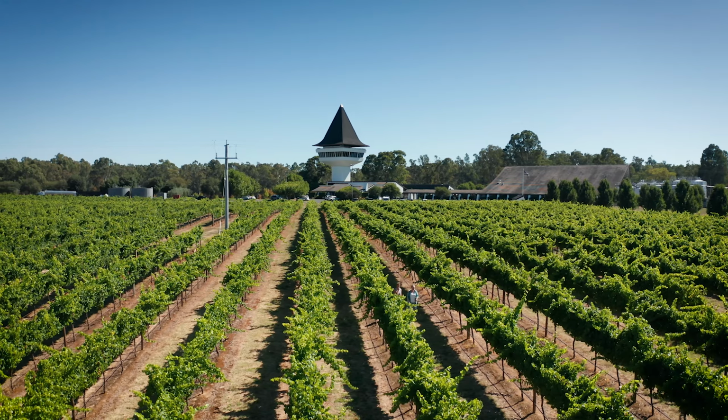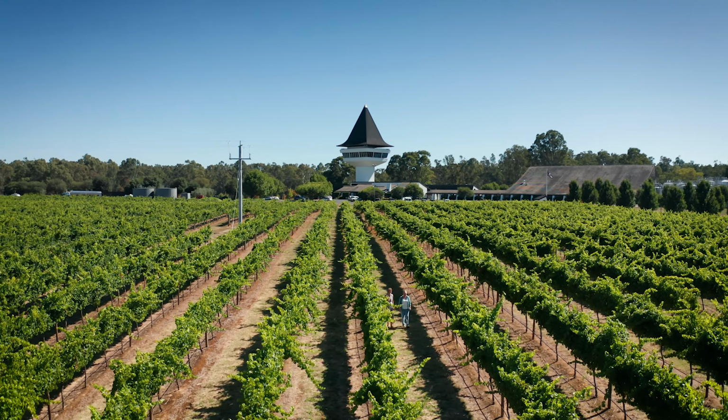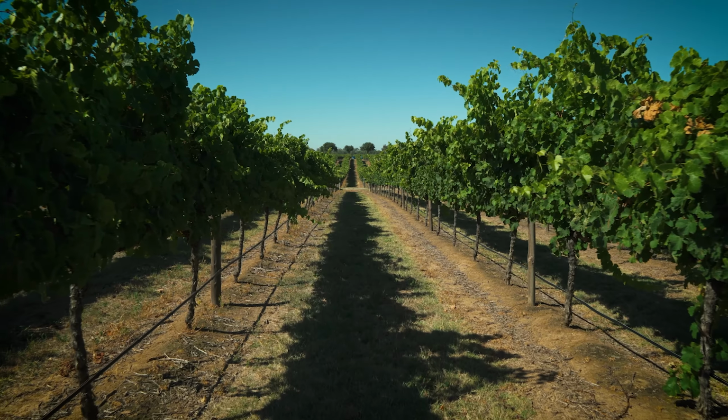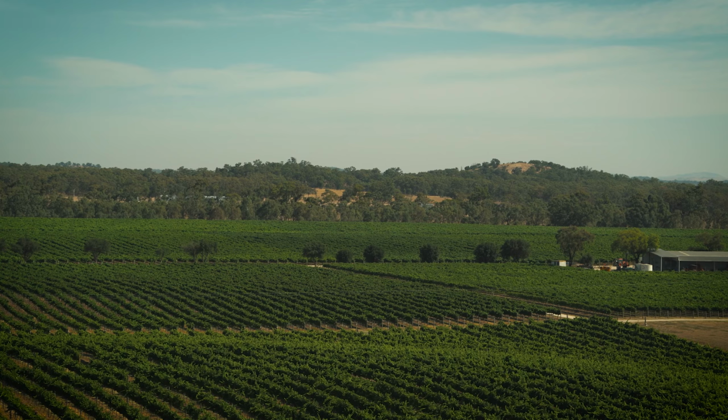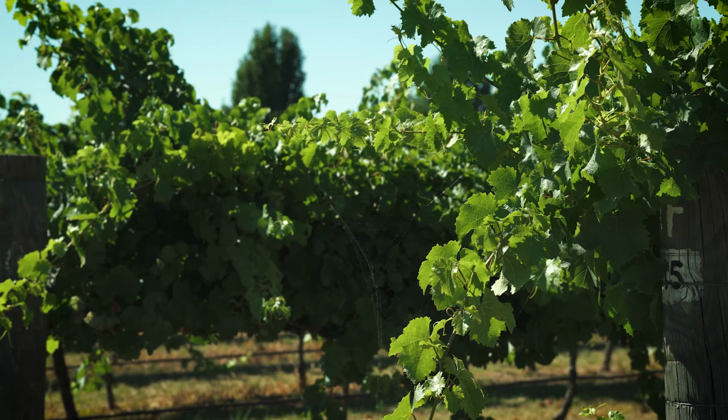Oh wow, fantastic. And so what do we look for when we're walking down amongst the vines at the moment? What are you looking for to choose what day you go into vintage? Yeah, so for me, it's a matter of coming out and tasting the fruit, looking at the balance of how the number of bunches per vine is going.